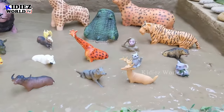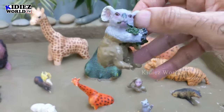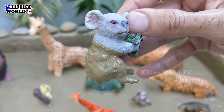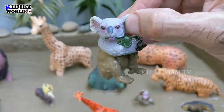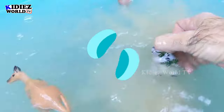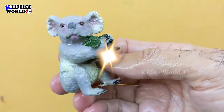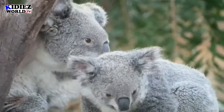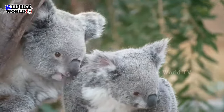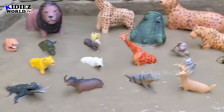What we have next? We have koala. Amazing, just look at this beautiful and a very lazy little animal koala. Let's watch him. Here we go, koala. Let's check out the next one.